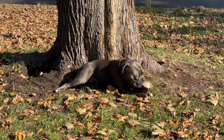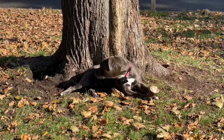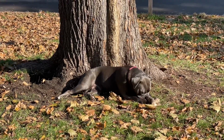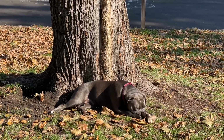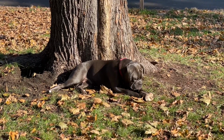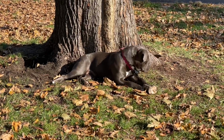She doesn't really seem to have any kind of allergies going on. Has beautiful skin. The insides of her ears are perfect. No chewing on the paws or anything like that. Doesn't seem to have any hay fever, although that could present itself in the next year. So far, so good with her.